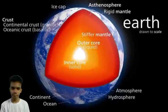The crust is made of varieties of solid rocks: sedimentary, metamorphic, and igneous. It has an average density of 2.8 grams per cubic centimeter, and its thickness ranges from 5 to 50 kilometers. The base is defined by a prominent seismic discontinuity, the Mohorovicic discontinuity, or Moho. There are two kinds of crust. The thicker but less dense is continental crust, and the oceanic crust is relatively thinner but denser than the continental crust.